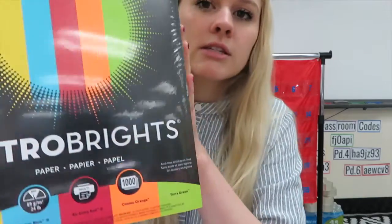And again, this is what it looks like. This is just one of the giant packs. Obviously you don't need this many pieces of paper when you're just starting out, but this is just something that I do suggest. I personally get the bigger ones, the ones that are in bulk, because I use them a lot and I'm just so used to them that it's just normal for me to run out very quickly.